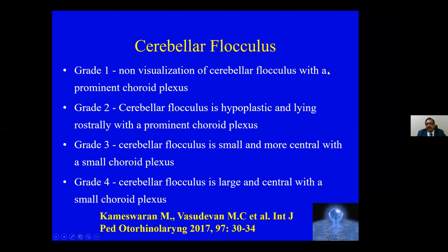In grade 2, the flocculus is present, a little rostral or near the roof, and the choroid plexus is still very prominent. In grade 3, the flocculus is small, more central, but the choroid plexus is also small. In grade 4, the flocculus is large and the choroid plexus is small. So here's just an example of that.